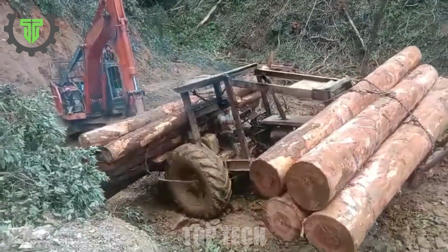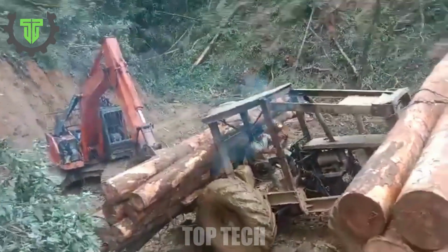The vehicle may be old, but its power should not be underestimated.